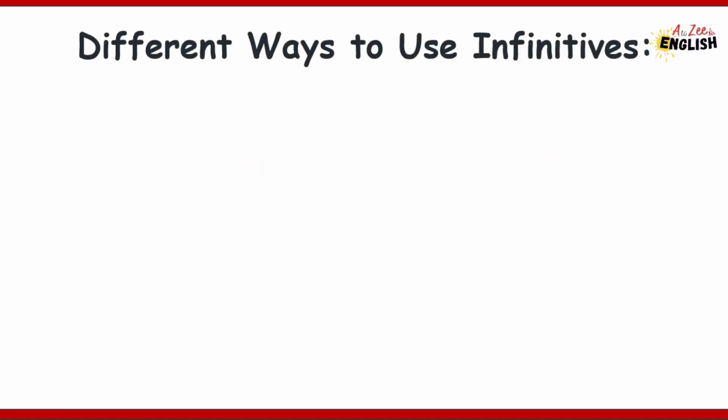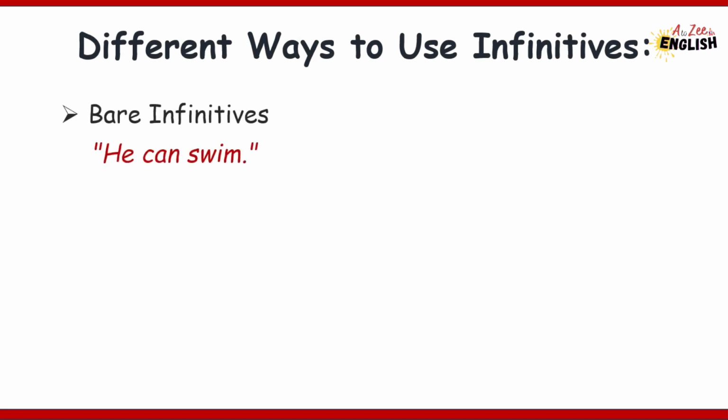Next are the different ways to use infinitives. Bare infinitives, like he can swim. In some cases, verbs are used without the to when they follow certain modal verbs such as can, could, will, would, and other verbs, or causative verbs such as make, let, or have.